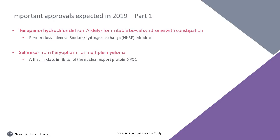However, its PDUFA date was pushed back from the 6th of April to the 6th of July after the FDA's ODAC committee requested more data. Another thing is that the multiple myeloma field is increasingly competitive, so it's really going to have to muscle its way into the market there, but a first-in-class label should help.